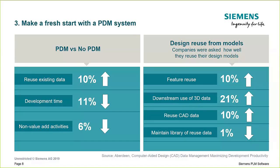Let's look at the difference between companies that use a single PDM system and other companies. From improvements in design reuse, reduced development time, and less time wasted. These are the type of improvements you can see in your business when you deploy a single PDM system. The key is to find the right size PDM to meet your needs today and tomorrow.